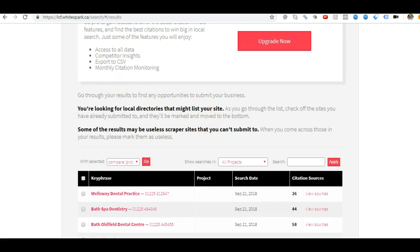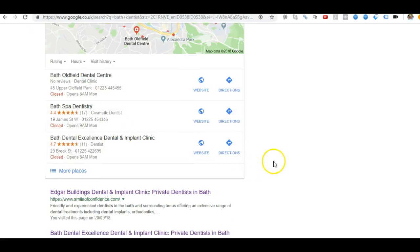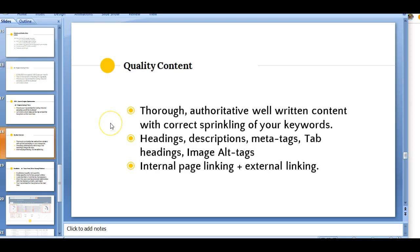The next thing we want to do is know how we can get into this position of the Google results, the organic results. The first thing you need to get into the top of Google search is you've got to have quality content. Google need to know that you are an authority in what you do, and they need to know that you are the top authority in what you do.